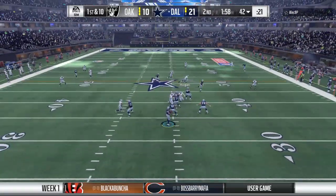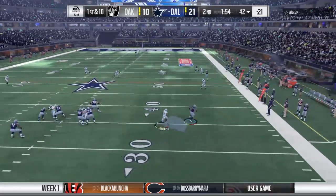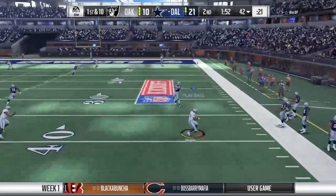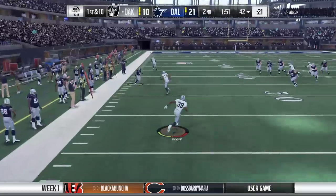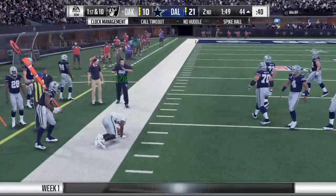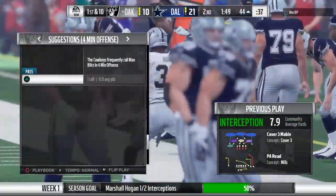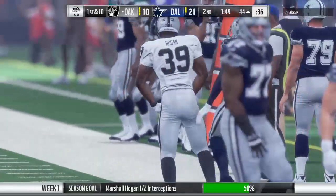Prescott looks to throw on first. Now he steps away. Oh, you saw that one coming. It's intercepted. Throwing back across his body. Picked off at the 39. And the return comes to a halt right at the 44-yard line.